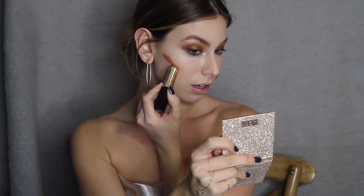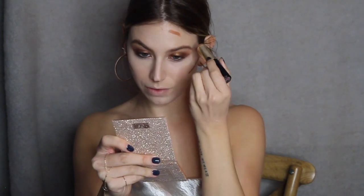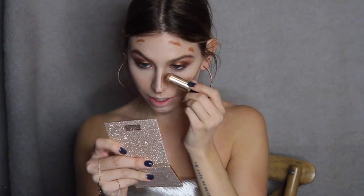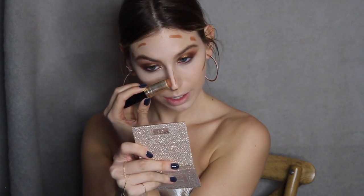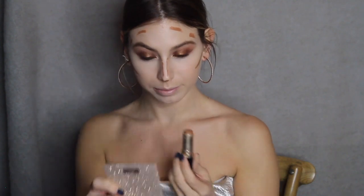So to contour my face, I'm going into this Bobbi Brown foundation stick actually. This is in Warm Walnut. I'm just going to apply it directly onto my face, so in the hollows of my cheek. Don't put too much, because it's foundation, it just is so pigmented. You just don't need very much. On my jawline and a tiny, tiny, tiny line along the sides of my nose, and I'm just going to blend this in and out.